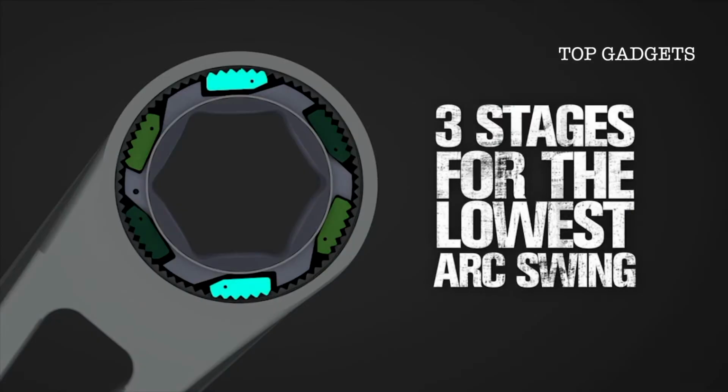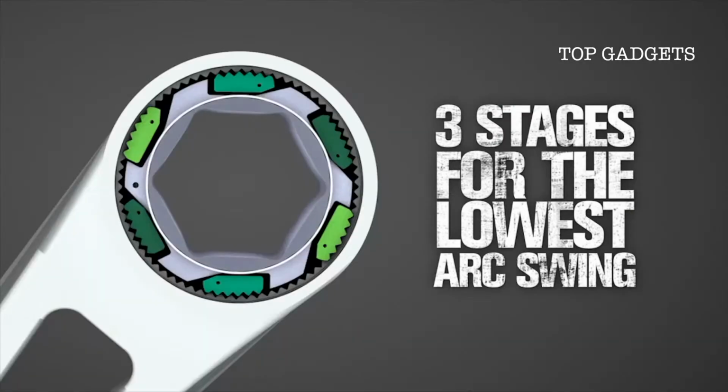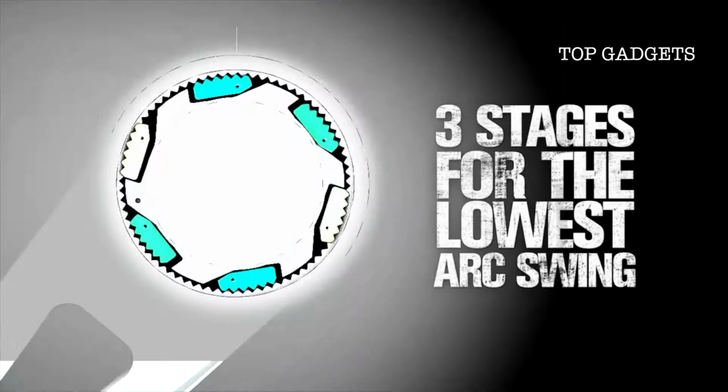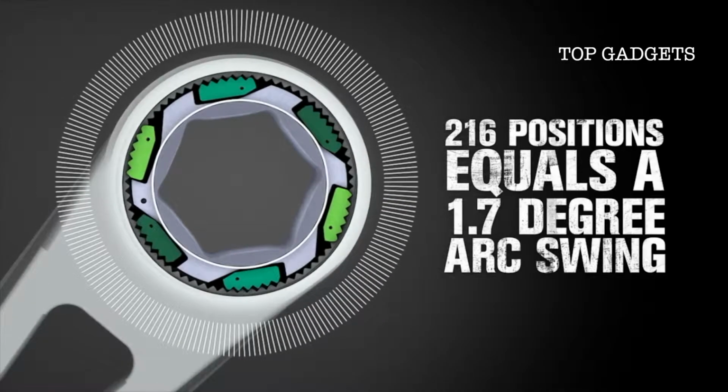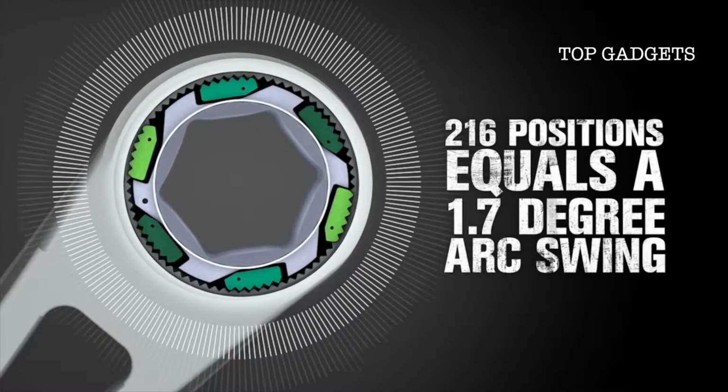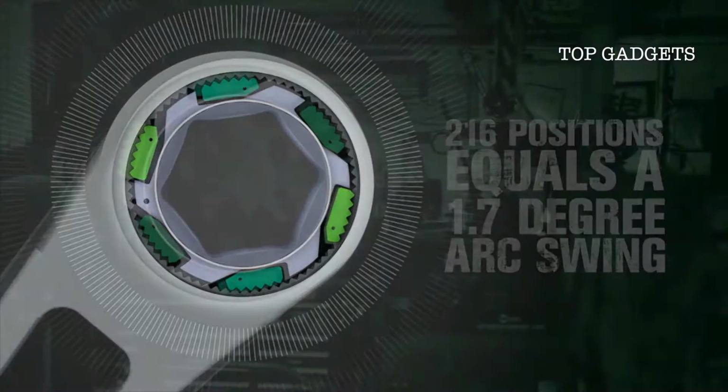Having a new set of pawls lock each time the wrench turns just 1/3 of a tooth gives you finer engagement than any other wrench. This engagement system gives a total of 216 positions for the lowest arc swing in the industry.